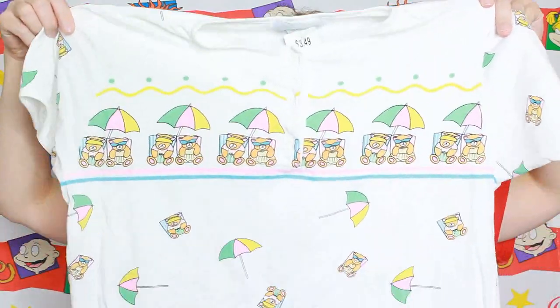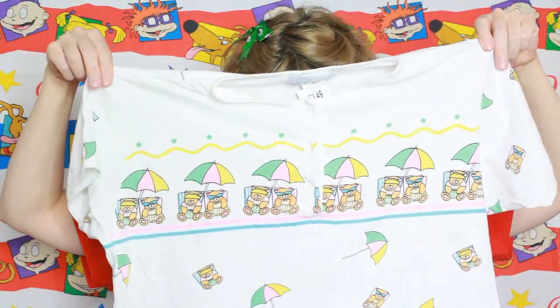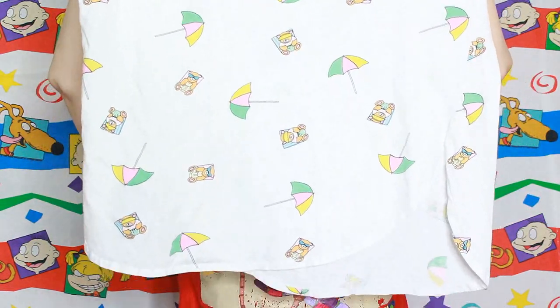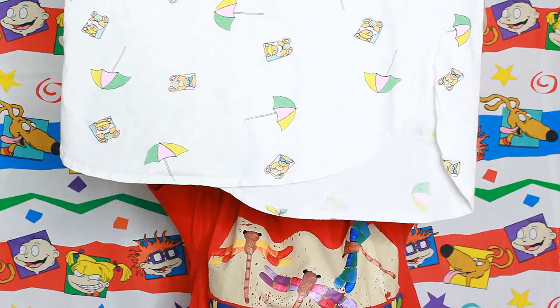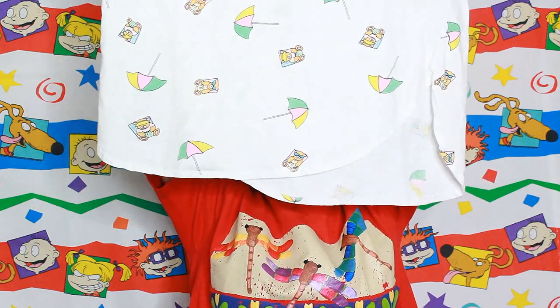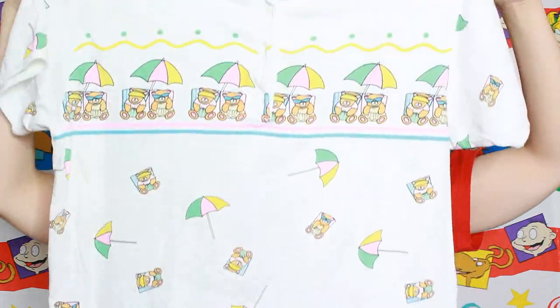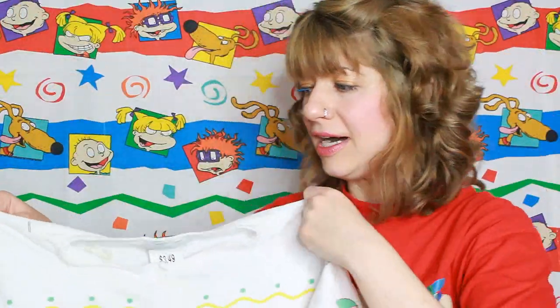The next item that I got is this adorable, say it with me, teddy bear top. Look how cute this is. I'm raising it up. It's a long one, guys. This could be pajamas on someone who is kind of tiny, but on me, it fits like a top, just more of a longer top.